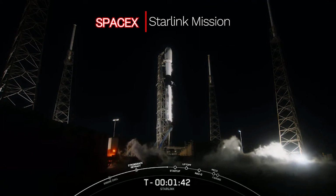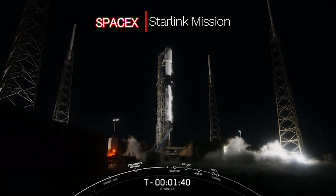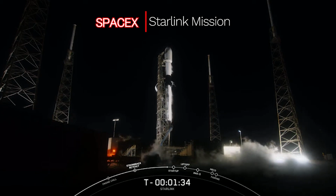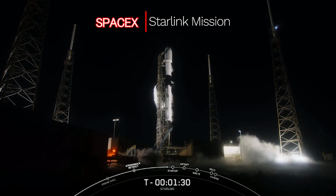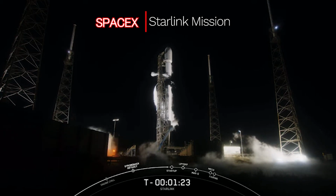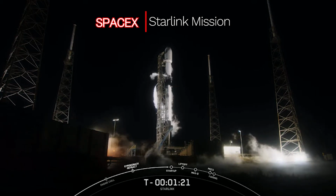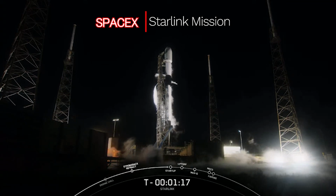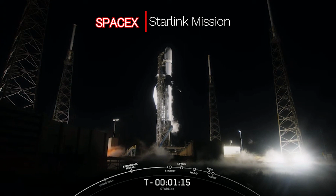Stage 2 LOX load, please. There's that call out that Falcon 9 is now fully loaded with 1 million pounds of fuel and liquid oxygen. The booster, or the first stage of the rocket that you see on screen, is flying for the 11th time today, having previously supported CRS-22 and 25, Crew-3 and 4, Turksat 5B, Eutelsat Hotbird 13G, mPower A, and 3 previous Starlink missions.